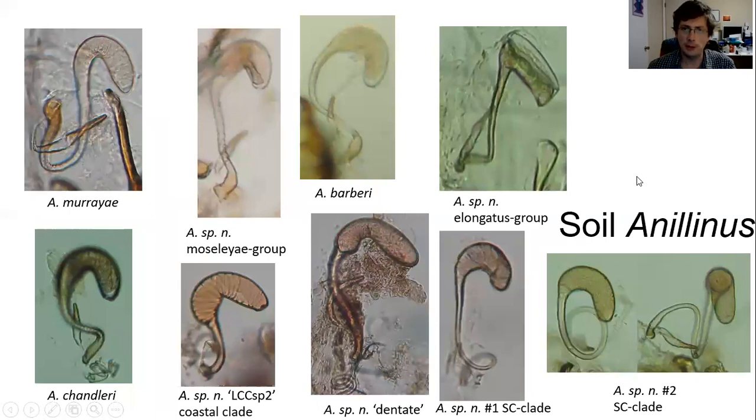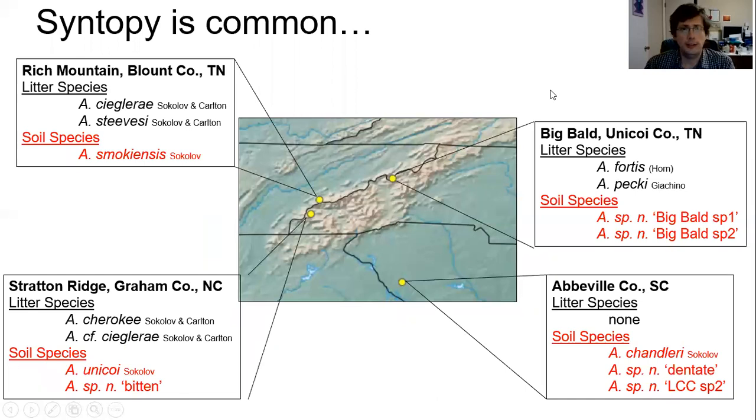Another quality of Anillinus is that it's common to find more than one species at a given location. And these are just four examples of some species you can find at these different sites. But that map that I showed earlier, most of those dots on the map are shared by at least two species. It's actually more unusual to not find at least two at a given location.